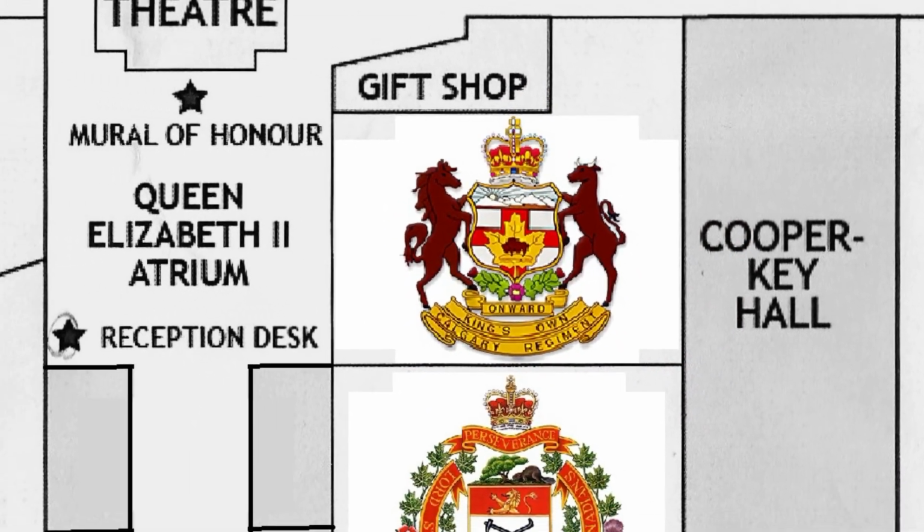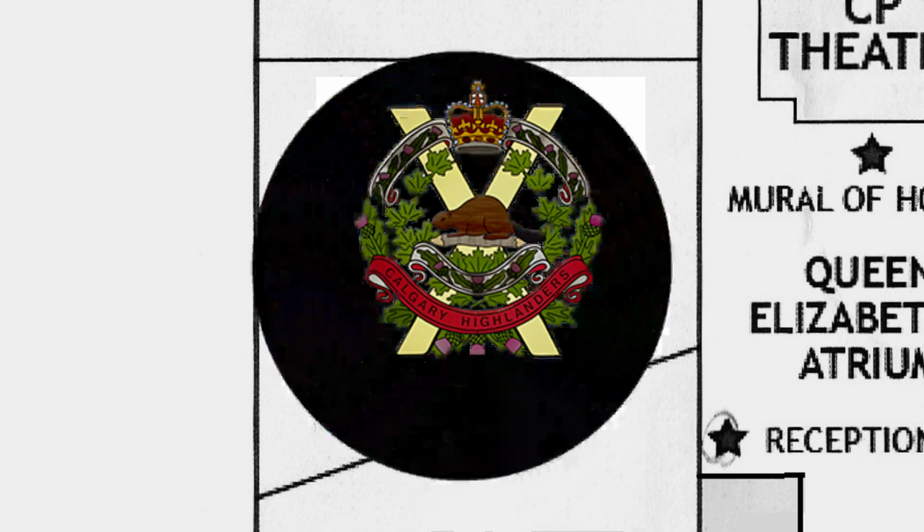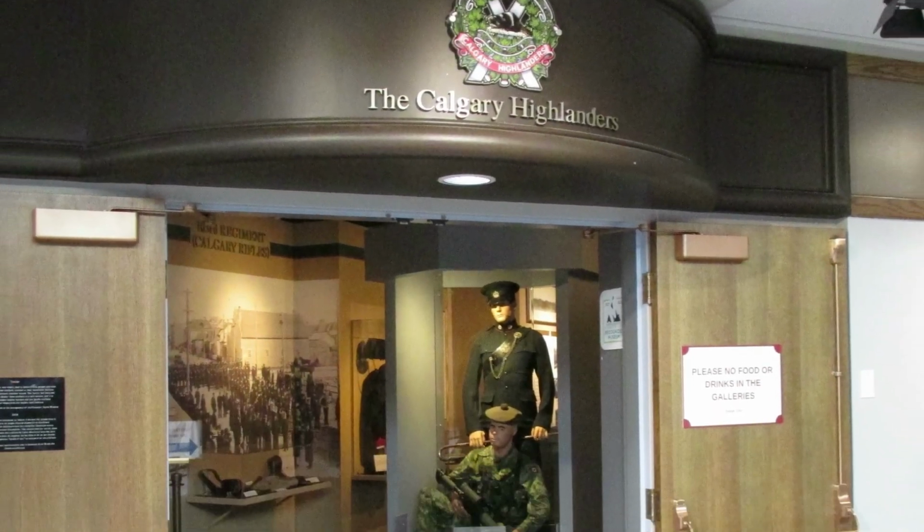Someday I'll have to come back and give the King's Own Calgary Regiment Museum a more thorough look. But for now, it is time to leave behind the museum for the King's Own Calgary Regiment and head over to the museum for the Calgary Highlanders.